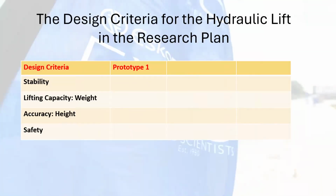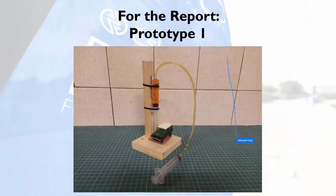You're going to test stability. You're going to test whether it can carry 100 grams. You're going to test the height. Can it go up for 1 meter? You're going to test whether it is safe. Is your packaging falling off or not? Did the box fall off?